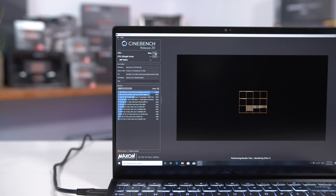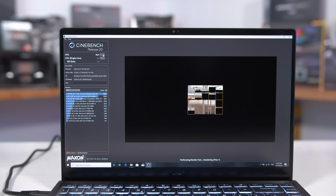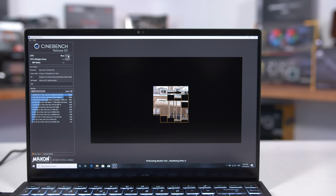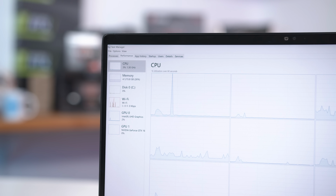My unit is an engineering sample as opposed to a final retail model, and there are some early issues with this laptop that I expect will be resolved come the retail release. But this isn't a laptop review. We're just focused on how the 10710U performs, and what we're going through today should be representative of how retail 10710U laptops will stack up.